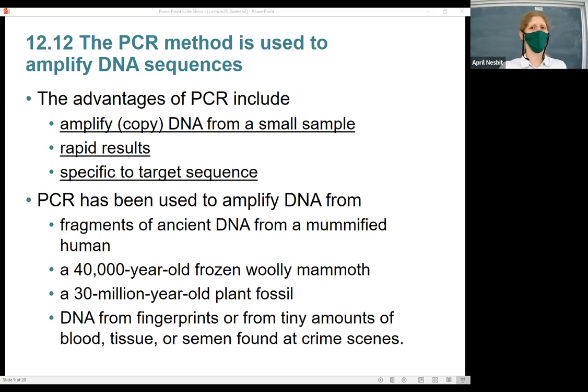It's also very specific. If Dr. Nesbit is sick with rhinovirus, it doesn't show up on a COVID test, because COVID is caused by a different virus, a coronavirus, and Dr. Nesbit has a rhinovirus. So you literally can tell the difference between this virus and this virus, or even between Dr. Nesbit and my big brother. My older brother would show up different than I would if you have the right parameters. So it's very specific, pretty darn fast, and you can use a very small sample to get lots of copies.